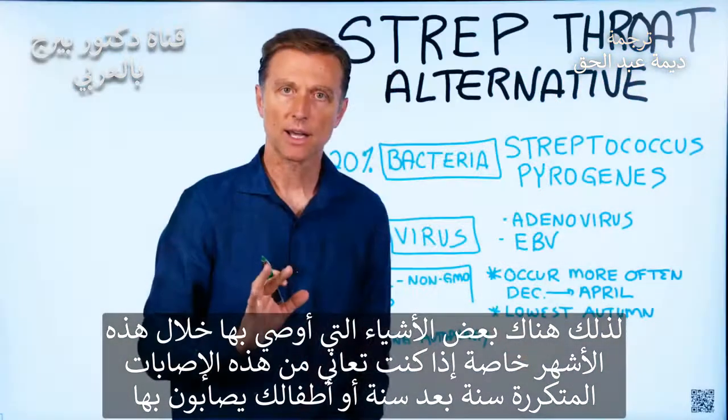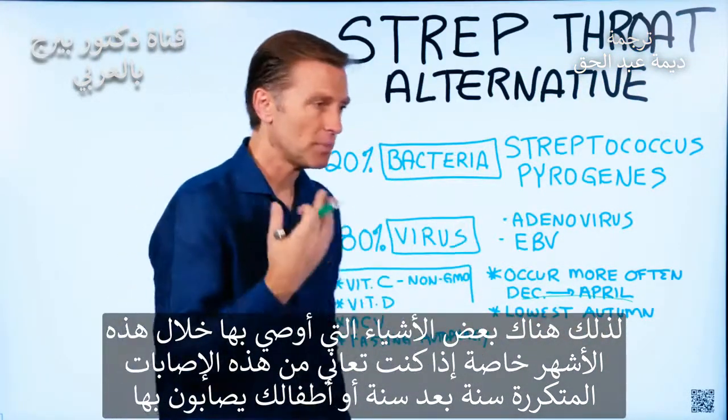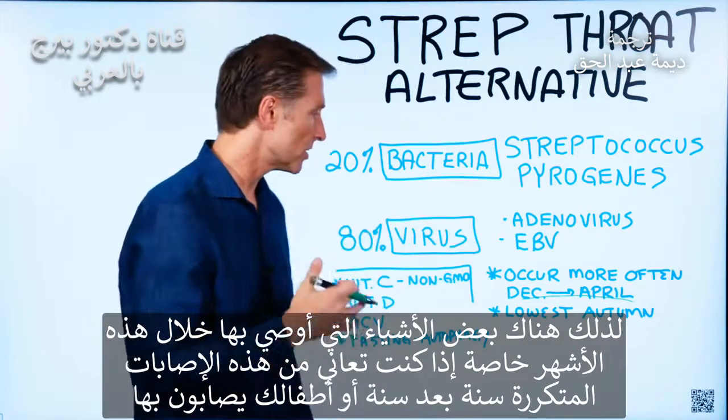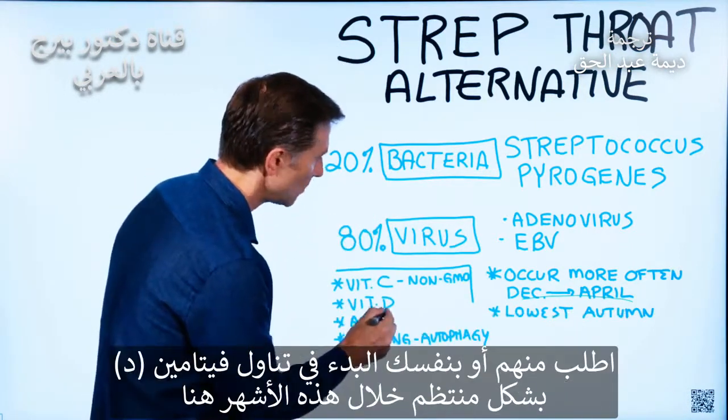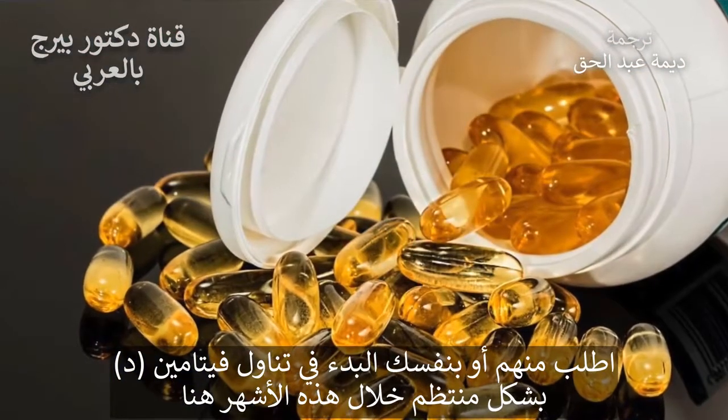So there's a couple things I would recommend. During these months, especially if you get these repeated infections year after year or your kids get it, have them or yourself start taking vitamin D on a regular basis during these months right here.